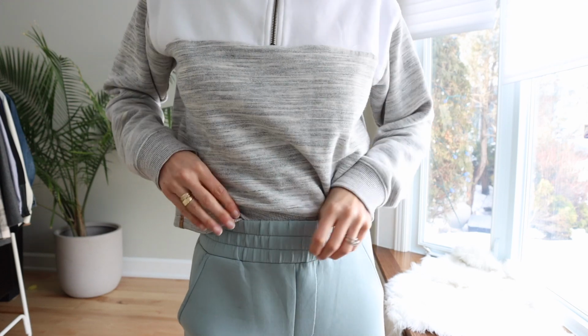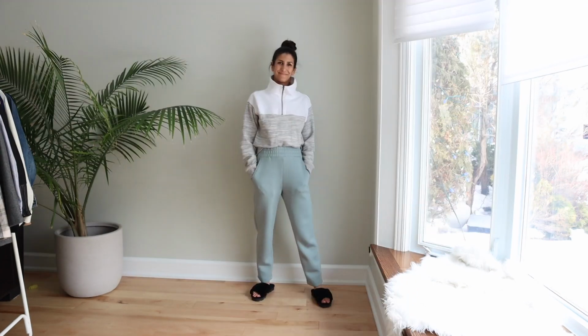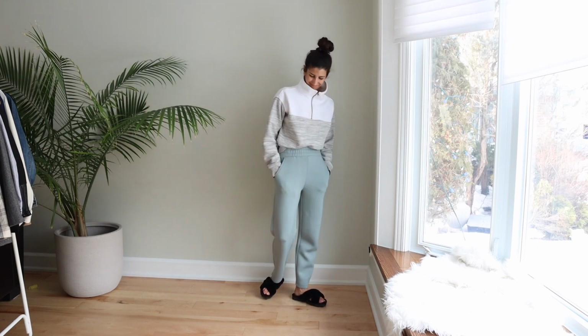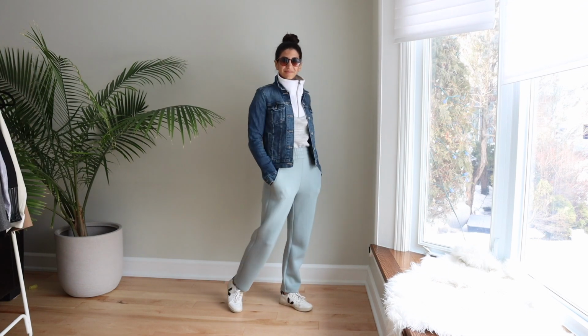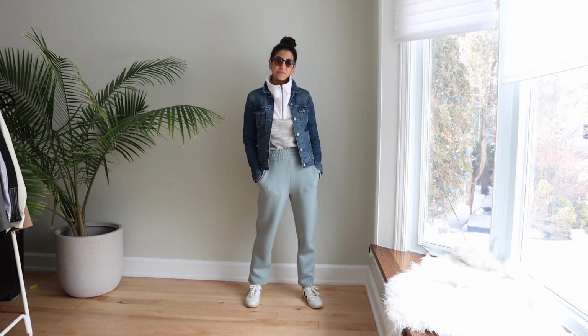I really love it when an item of clothing gives me a little bit of structure or shape. I feel like that keeps me in a more productive and sharper kind of mood. I guess that's why I like button-down shirts so much, but anyway, they're not part of this capsule.